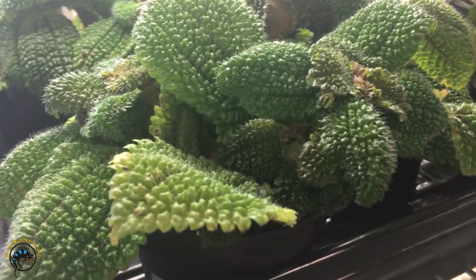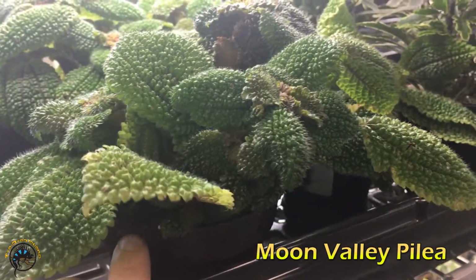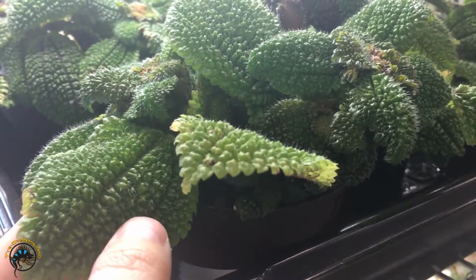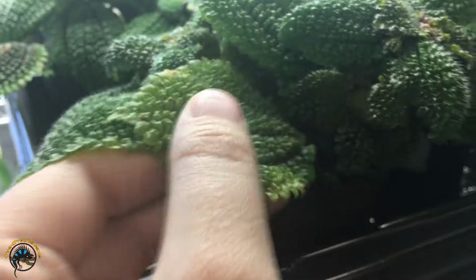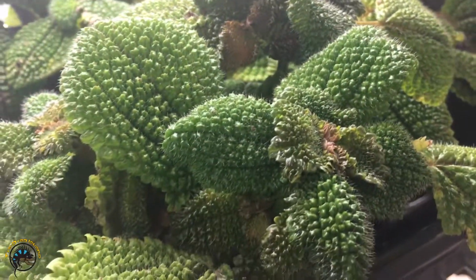So here we have number 3 on our list. This one is in our assorted exotic angel plants, but this specific one is called a Moon Valley Pilea, also called the friendship plant. What's really cool about them is they have really deep quilted leaves with a wrinkly pattern, and they feel really rough, but they have little hairs on them, so they're kind of soft at the same time. They feel really strange, really weird, and they look pretty cool.